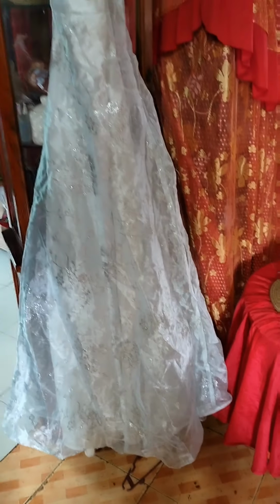Off shoulder ta. Tuni nga gown, na yung mga glitters nga gray. 100 pesos lang gihapon ang rent. Ani ha? 100 pesos. Ano siya ang details? Ako paning labhan. Cute.